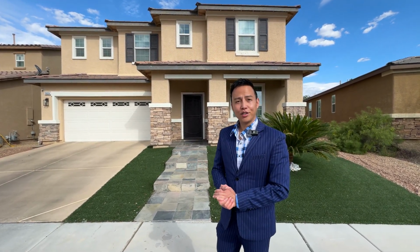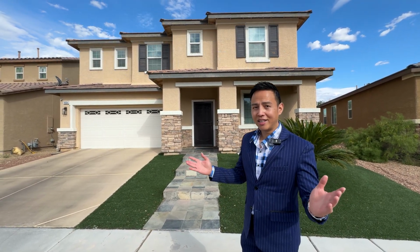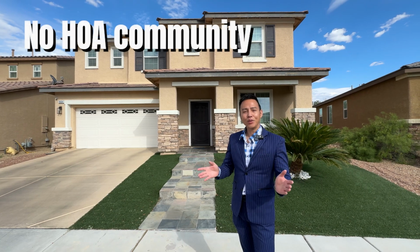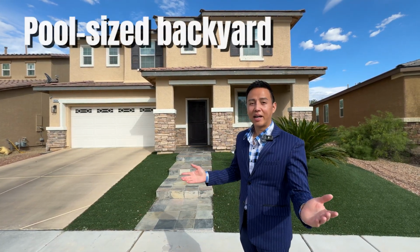This home features luxury vinyl plank throughout the entire home, plus enjoy a no HOA community. In addition, you will enjoy a pool-sized backyard.